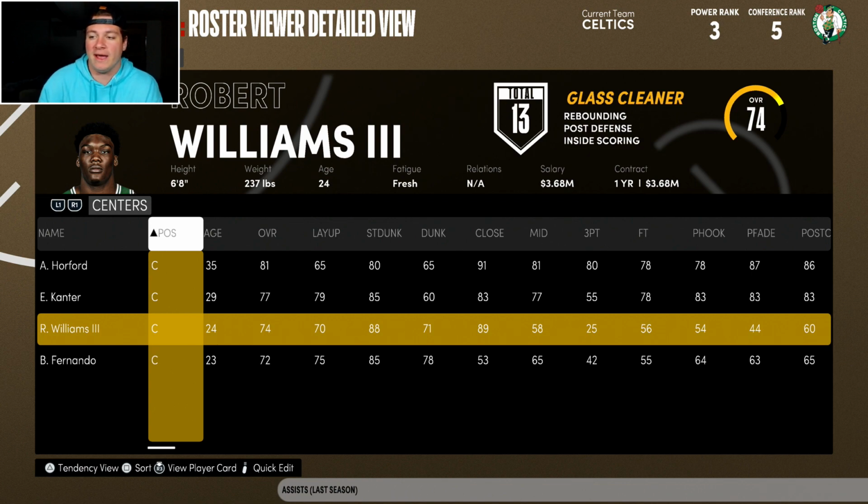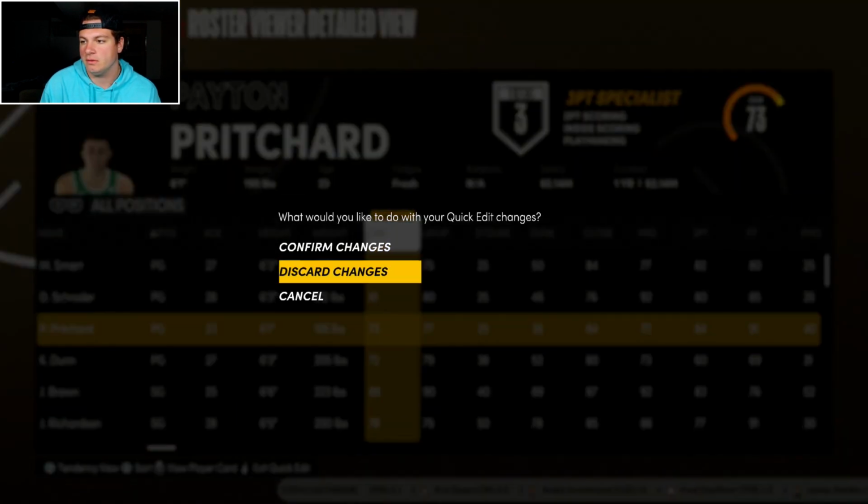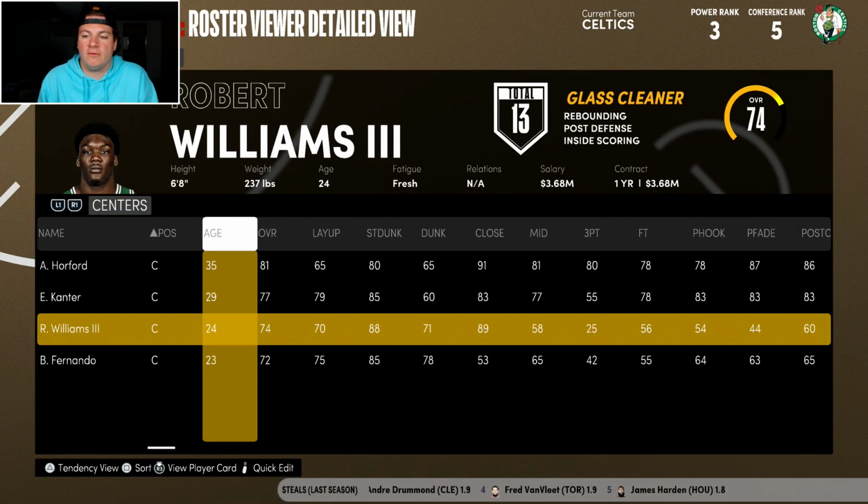So I don't know why his overall is so low. It's really weird to me. Like, I can't change overall. Actually, I can change overall. Oh, wait, no, I can't. Never mind. I don't know why he's such a low overall. I really don't. But again, he's going to be my starting center here.